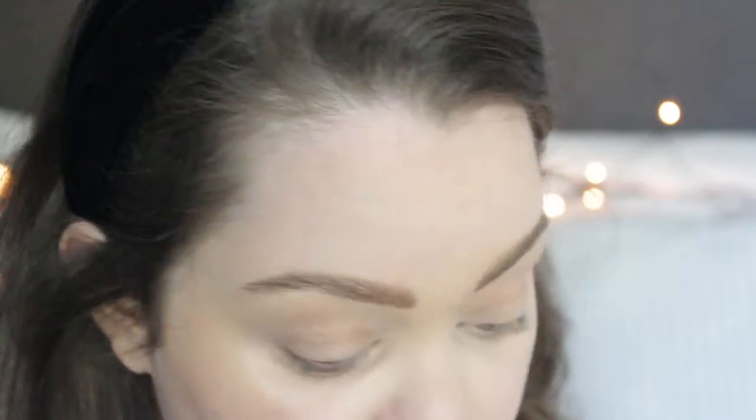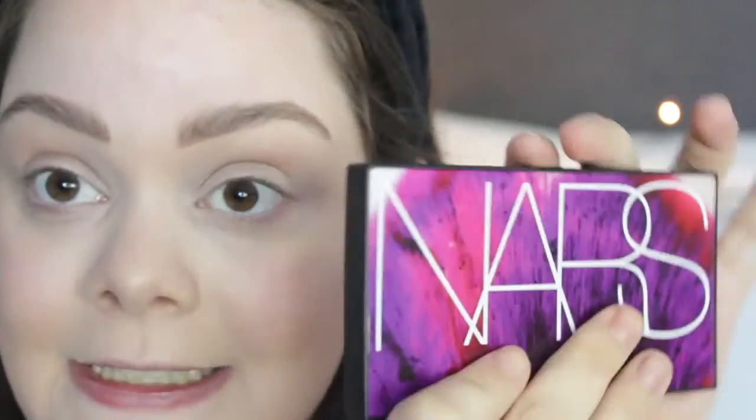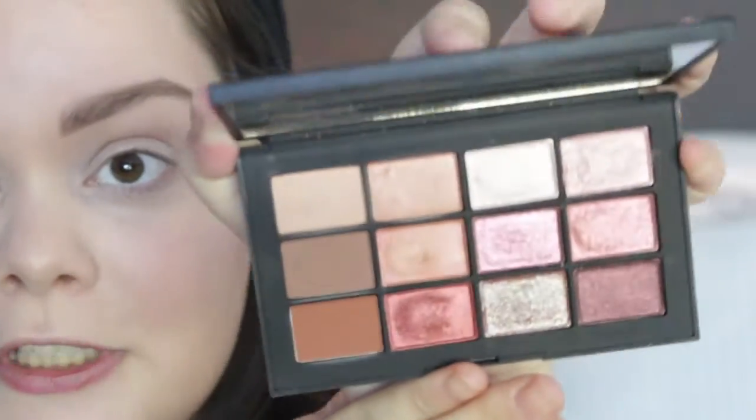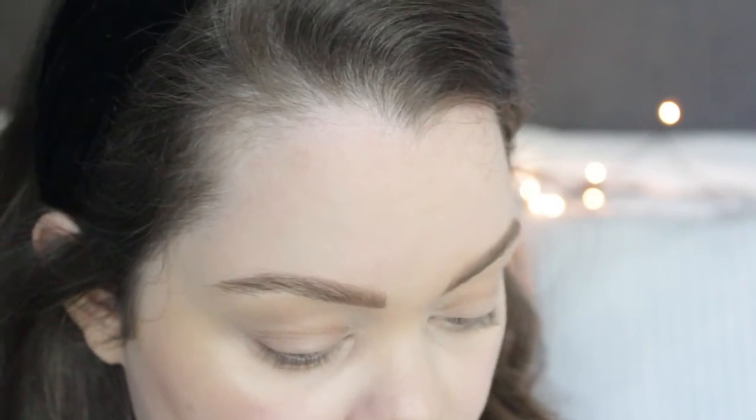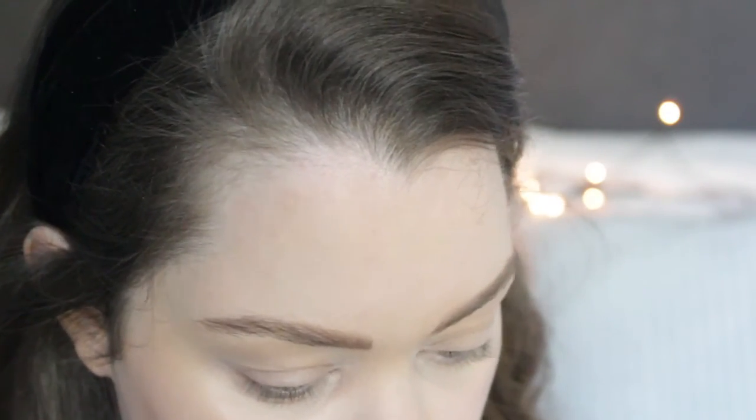Okay, now going on to eyes. For eyes I actually have one palette which I used when I did something. This is the NARS Ignited eyeshadow palette. Love this a lot. It took me the longest time ever to get it because it sold out last year around this time. It was constantly sold out. It's such a gorgeous palette. I wanted to have it the moment they released it, and I actually have absolutely no idea what look to go for now. I don't know, what would you like to see? I would love to ask you what you would like to see.